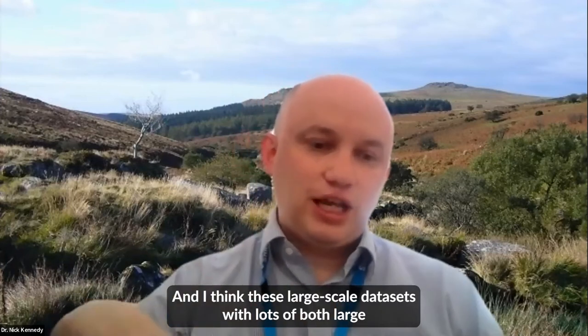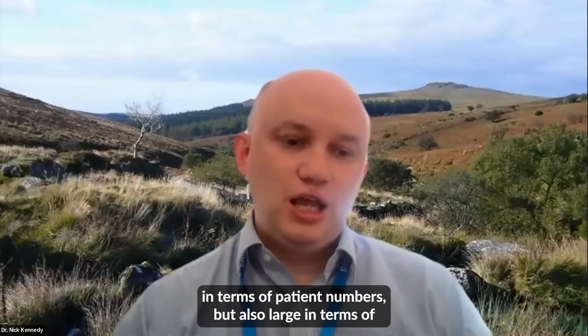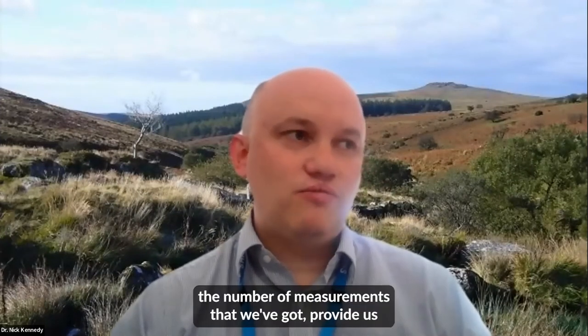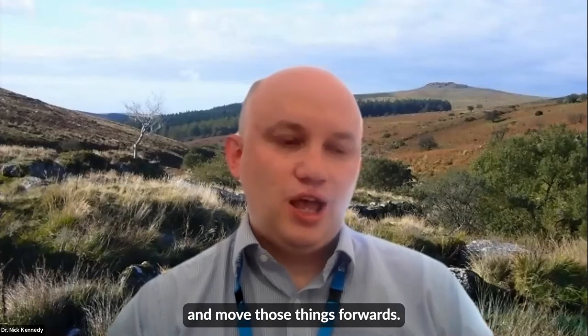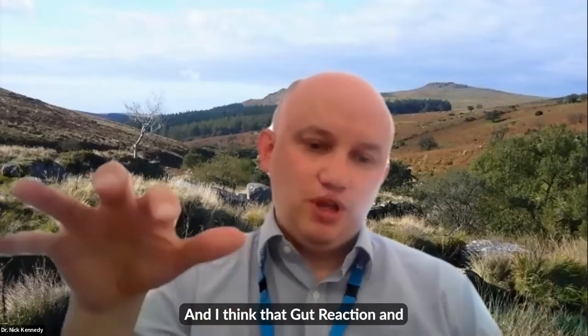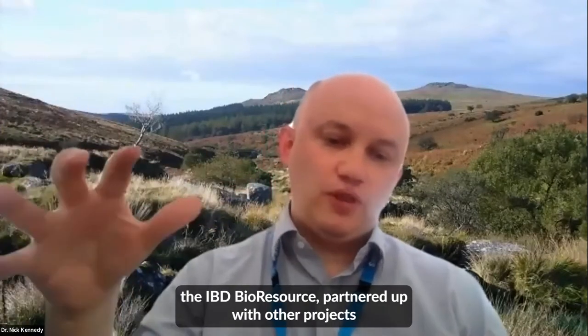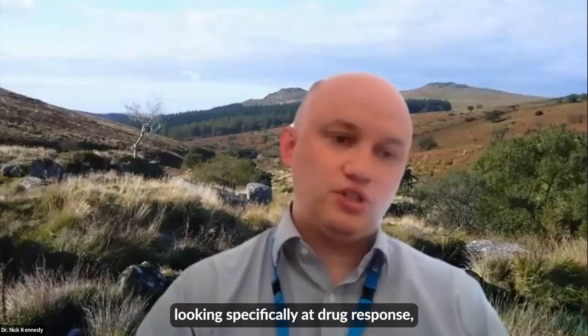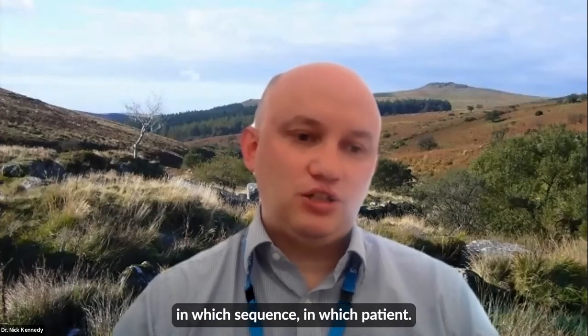And I think these large scale data sets, large both in terms of patient numbers, but also large in terms of the number of measurements that we've got, provide us with a really good opportunity to try and move those things forwards. And I think that with Gut Reaction, the WBR is also partnered up with other projects looking specifically at drug response, which should give us really exciting opportunities to answer some of these questions around which drug to use, in which sequence, in which patient.